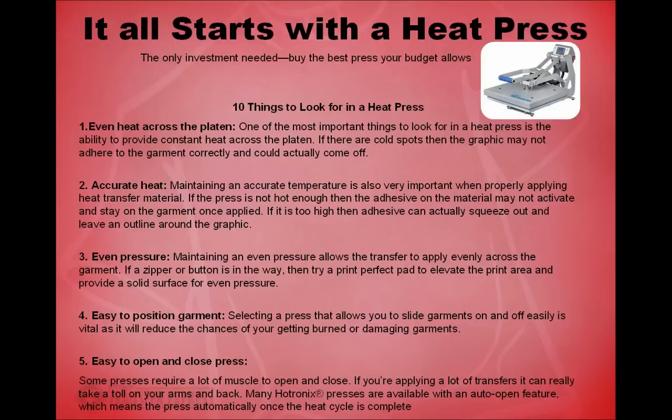And one way to do that, Stahls' ID Direct offers an accessory that's actually very useful called a Print Perfect pad. It's a pad that's the consistency of a mouse pad that you can place underneath the garment to raise your surface area, to raise your print area where you're putting the transfer above that zipper or button. If you don't go the direction of purchasing a Print Perfect pad, you can also use a mouse pad. It's also a very useful product.